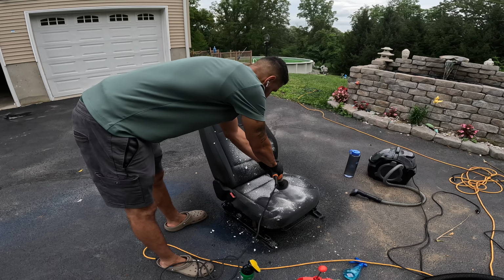All right, see, we're missing something over here. Little clip. Looks good, looks good. Not bad. All right, let's get in. All right, she's messy. So apparently this window doesn't work.